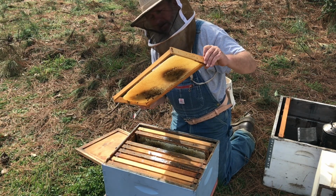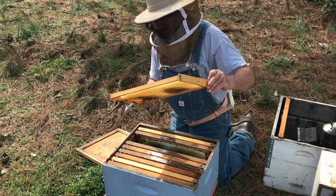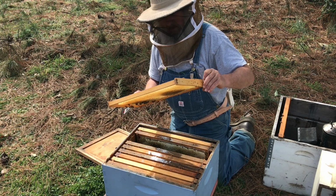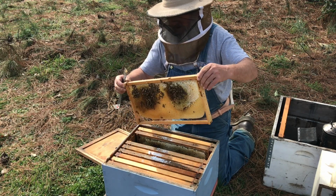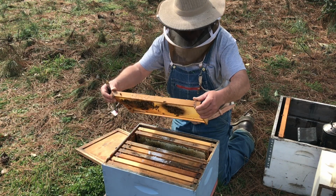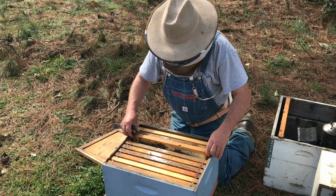Got lots of pollen, fresh nectar, and unfortunately, hive beetles. That really sucks. So don't ever be misled and think that hive beetles will not overwinter with the cluster, because guess what? They will. Right here they are.